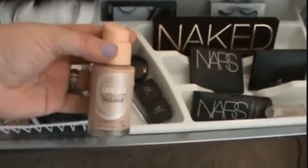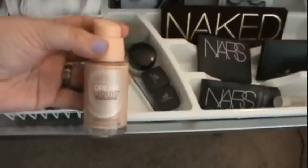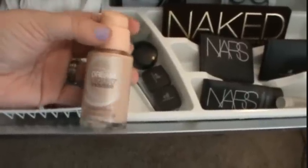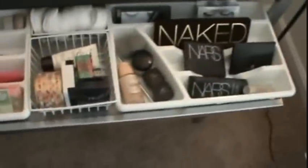And this is like the newest thing I've been trying, the Dream Liquid Mousse from Maybelline. And I don't know that I've tried a Maybelline foundation before, but I really like this one. It's the airbrush finish, and I really love it, so I'm really glad I got it. Anyway, that's what's under here.